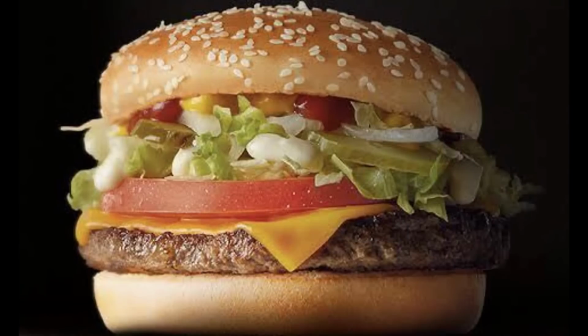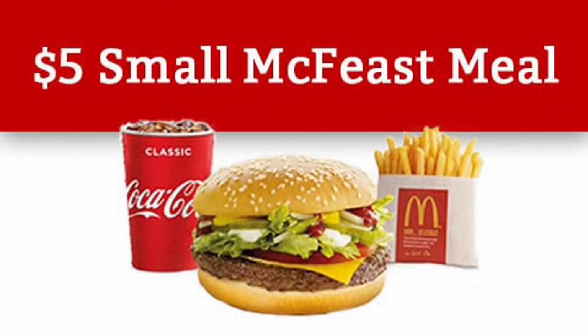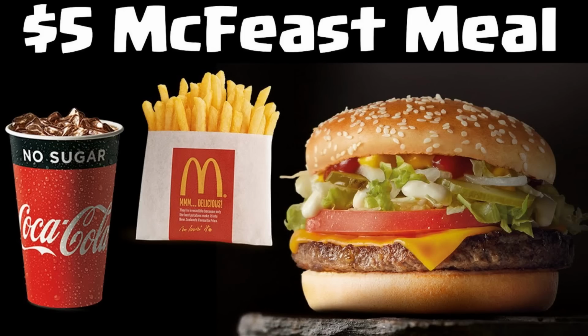One burger McDonald's used to have was the McFeast. With a name like that, it had to be impressive. This was basically a burger with lettuce, tomato, mustard, ketchup, and a special McFeast Deluxe sauce. The sandwich made a big comeback in Australia in 2014, and it's still a big hit there.